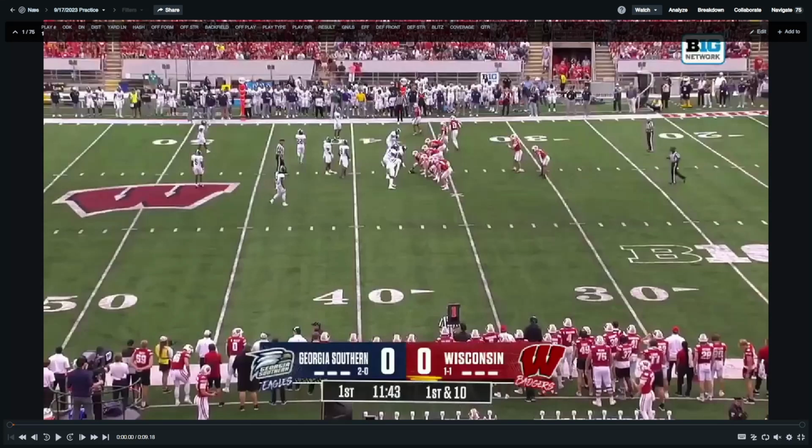Week 3, Wisconsin versus Georgia Southern. Another slow start for the Badgers, but they come out strong in the second half and put it away. Is it the execution, or is it the X's and O's that are causing our slow start? Is it the X's and O's or the Jimmies and Joes? That's what we're going to figure out here going in.